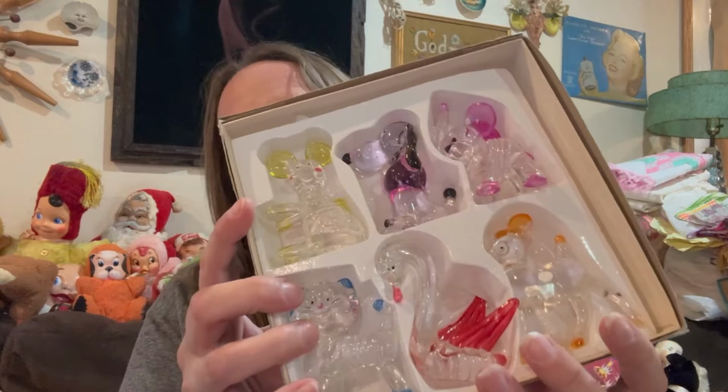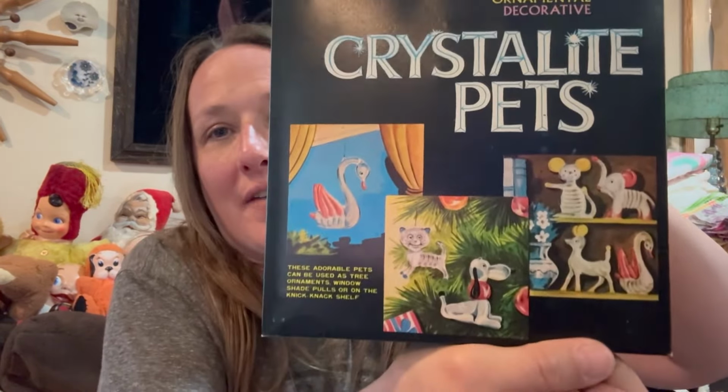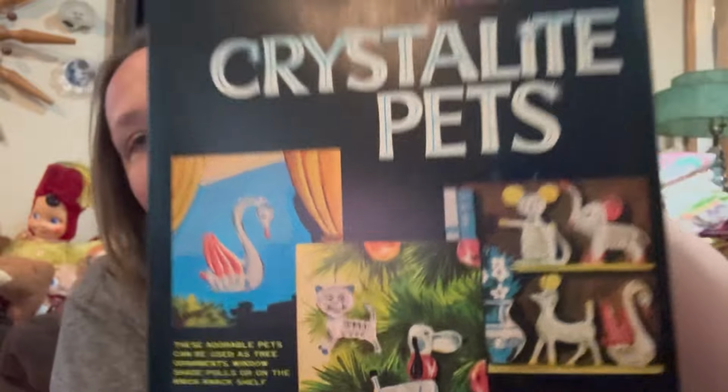And then the last thing I picked up at the estate sale was these. Look, they are in their original box. I couldn't believe it. Let me put the lid back on and then I will open them up and reveal them to you. Oh my gosh. Never have I seen the original box ever. So stinking kitschy and cute, right?